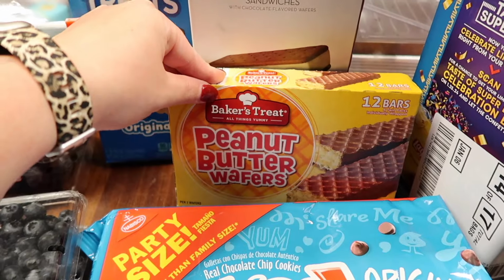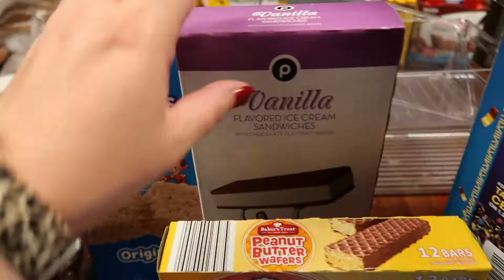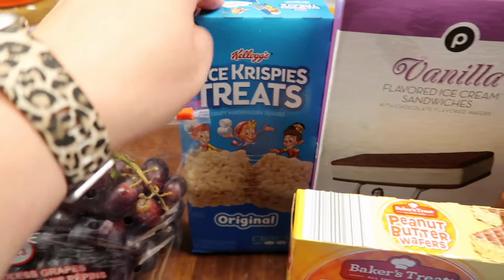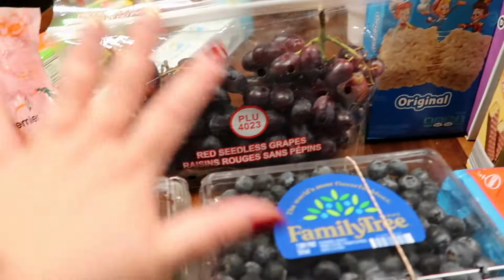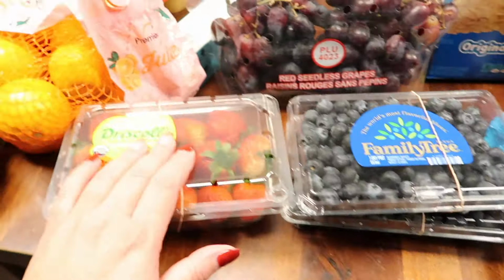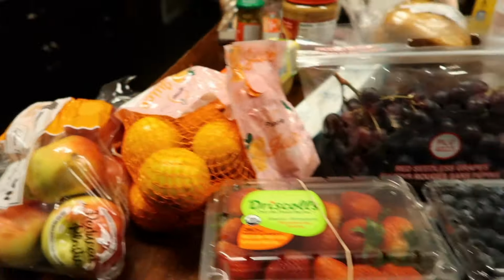Some cookies, the Aldi's. So this is a mixture, I forgot to mention, of Aldi's and Publix. This is the Aldi's version of Nutty Buddy bars. My husband loves these as a treat. I got these vanilla ice cream bars and these Rice Krispie treats. These will get eaten up in my house in a heartbeat. I did get some healthy options though. I did get some blueberries, strawberries, grapes, some mandarins, and some apples. So I did get some fruit.